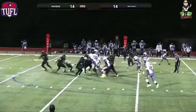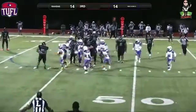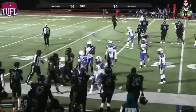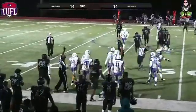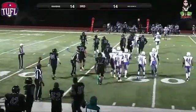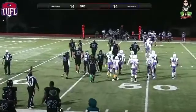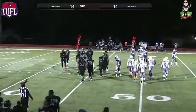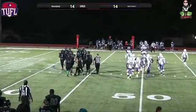Nope, base set, handoff. So we got a base handoff here, and number 1 didn't block nobody. And it's showing. Number 1 is setting the edge. That's Keon Williams, and he's trying to set the edge, block a DN, and that's a big man. So that's tough. So let's see if he can get back in there. But I expected a motion coming from that side, and that would have got the flow going.